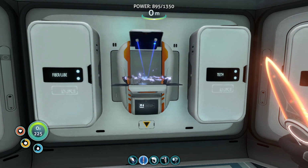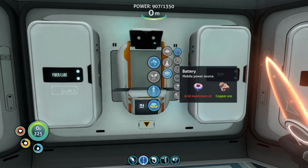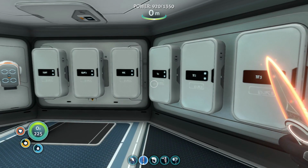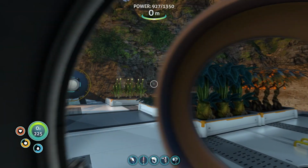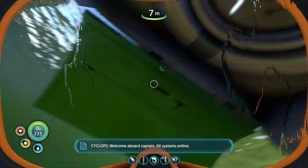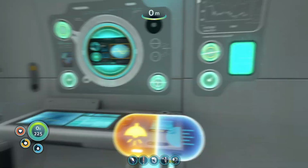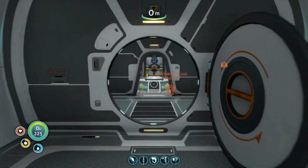All right, now that we've made 2 batteries, it's gonna allow us to make a single power cell, but we are gonna need 4 more acid mushrooms for the next 2 batteries, and then we'll use those 2 batteries to make another power cell. So we at least have one power cell we can throw in our new charger. Let's head over to the Cyclops and let's figure out where we want to put this thing. I'm thinking probably top story, the top floor, because we're going to do most everything up here.